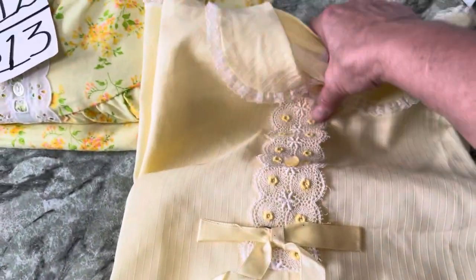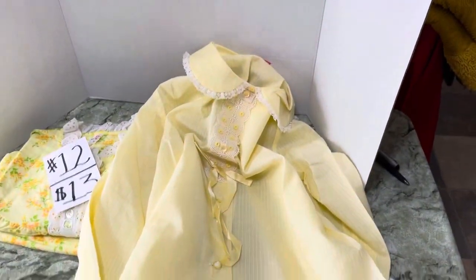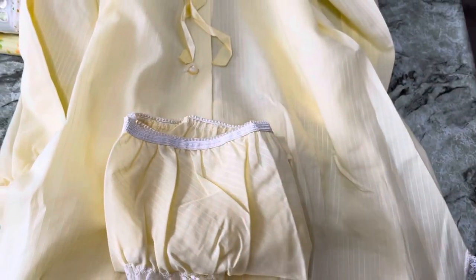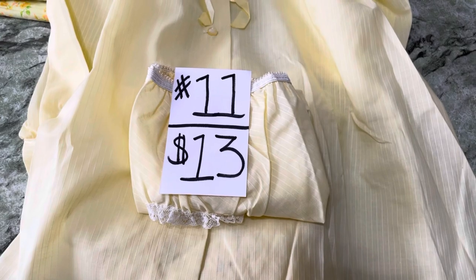So cute. So it's like a nightshirt. It has lace on the bottom. Right? How cute is that? So it's a nightshirt with the matching little panties. And this set is going to be $13, number 11.